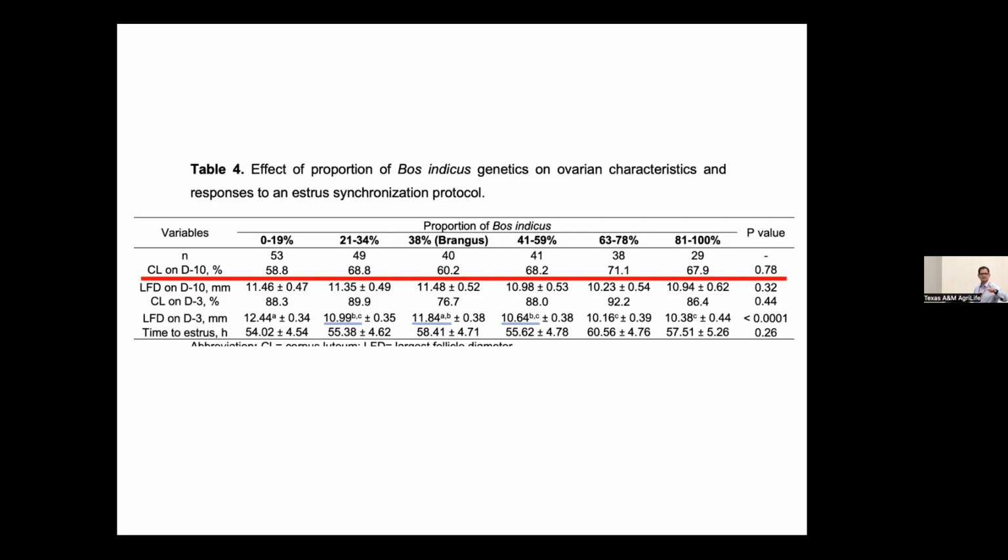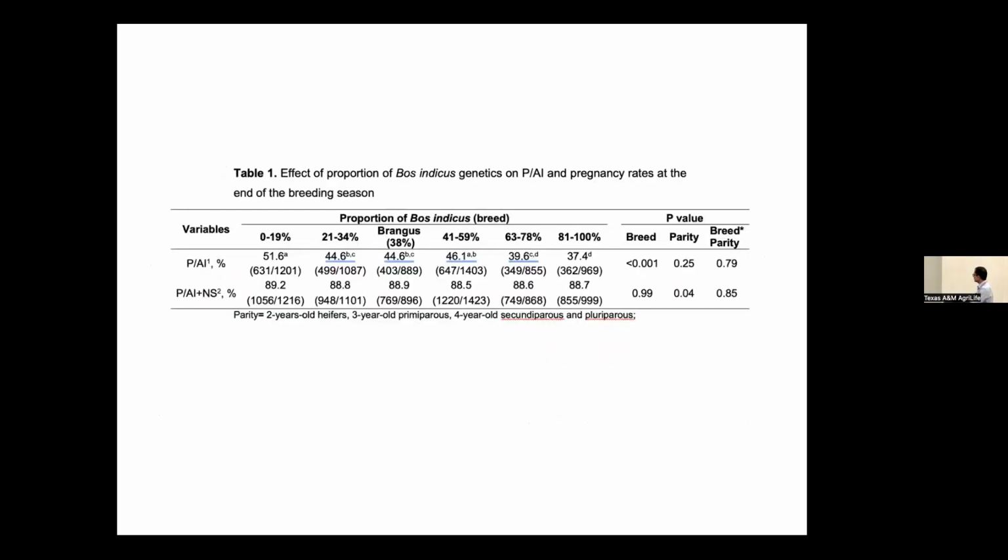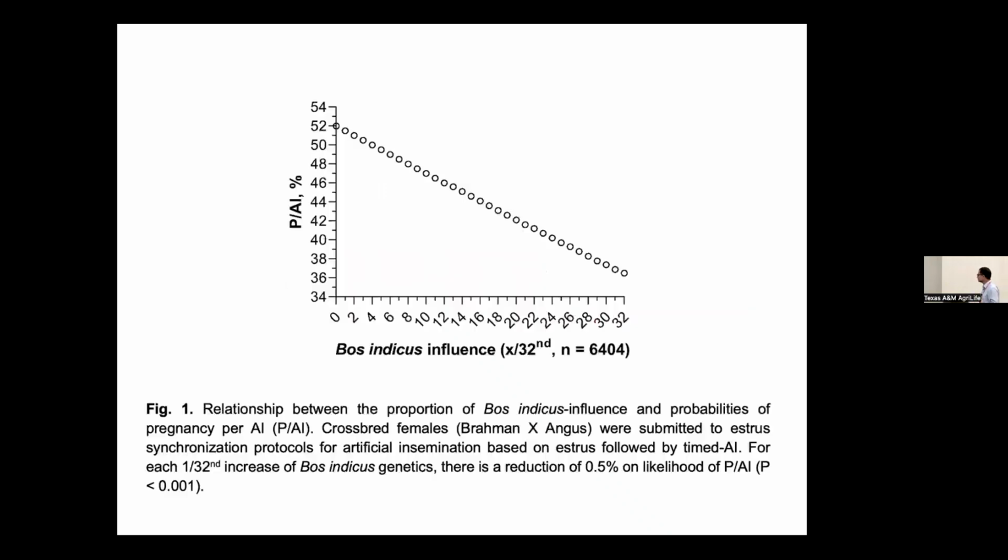But then, yes. We had a quick question, Paul. Could you repeat what AI and AI plus NS means on that previous slide? Yes. So pregnancy to AI, that's the proportion of cows that got pregnant to an artificial insemination. And then the second one is the total pregnancy, which is the pregnancy to the artificial insemination and the pregnancy to the subsequent natural service. Thank you.